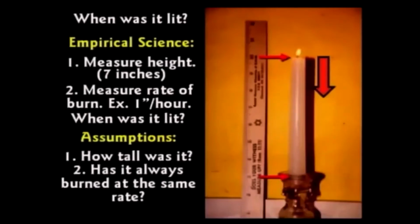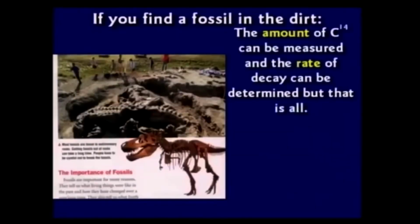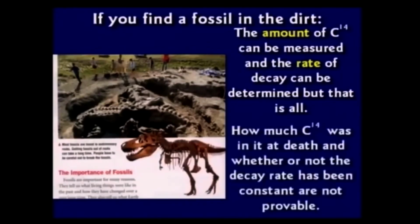You find a fossil in the dirt, you can measure how much C14 is in it, very accurately, by the way. And you can measure how fast it's decaying. That's just like measuring the height of your candle and how fast it's burning. Now, when did that animal die? You don't have a clue, unless you're willing to assume that the C14 when it was alive is the same as we have today, and assume the rate of decay has always been the same down through history. You can't prove either of those.